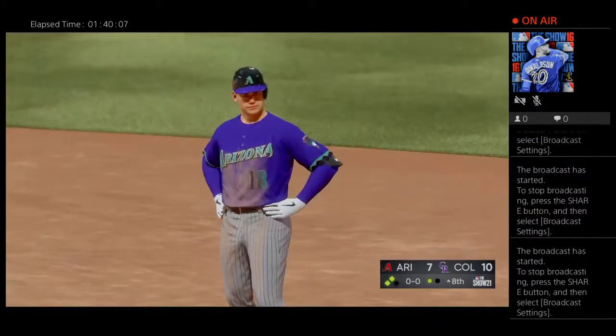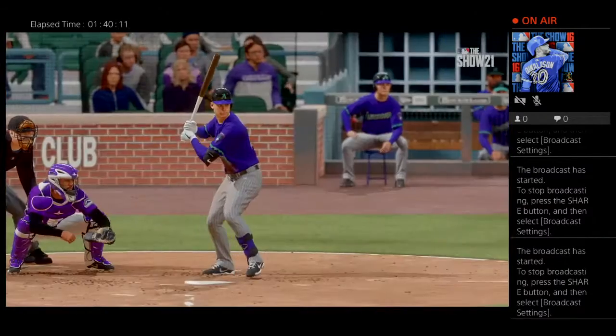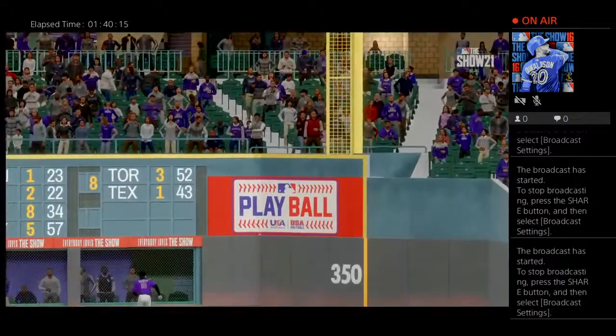When it left his bat, I thought it might squirt foul, but it hugged the line and found its way into the corner. Thought it might be a little bit closer play at second, but he cruised in there with relative ease.